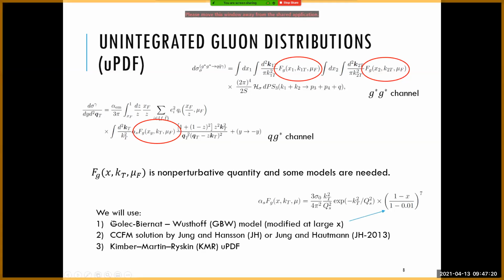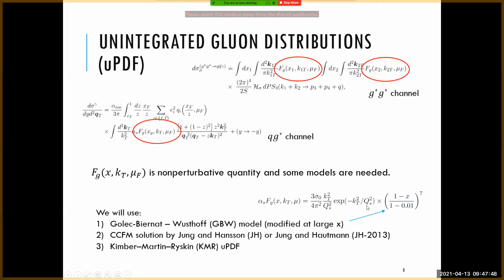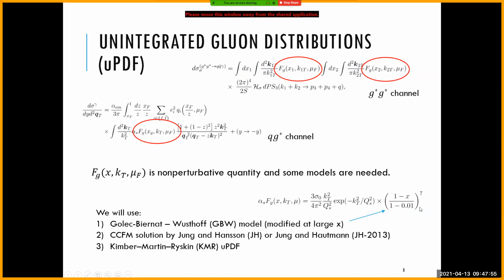We shall use 3 models very popular in the literature. First is the Golec-Biernat and Wüsthoff model, the most simple you can imagine, probably. This is a model fitted to data at very small x. It contains saturation. There's a Gaussian in KT, it has the shape of a Gauss, and this is the original one. In order to extend it to higher x, we modify it by the factor 1 minus x to the power 7, just because we also have data which have larger x's, but okay, you'll see how it works.